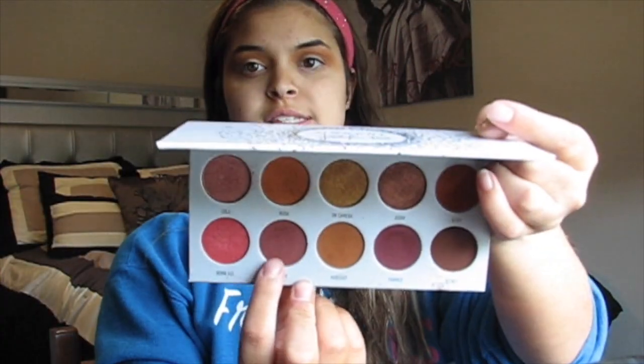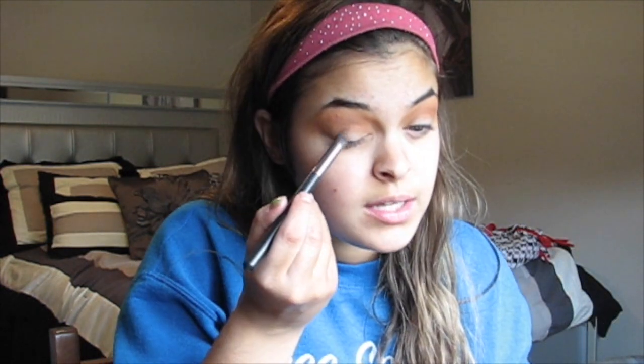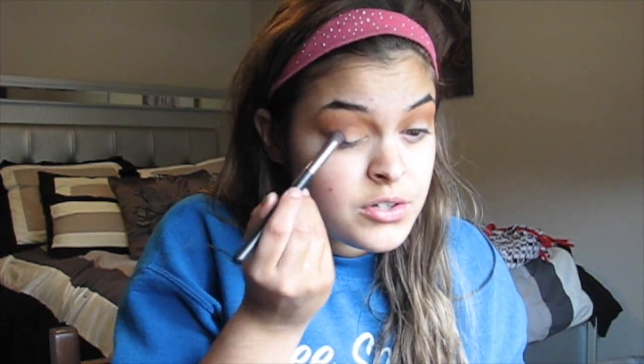Alrighty, so for my outer corner and lower crease, I'm actually going to mix Siren right here and Framed. Siren has a little bit more of a satin look to it, and Framed is a matte berry color. I just feel like mixing them because, why not? They're both really pretty, but they both have really interesting undertones. I think Siren's going to give a little bit more pink to this look, and that's what I want because I want to use Bomb Ass on my lid.